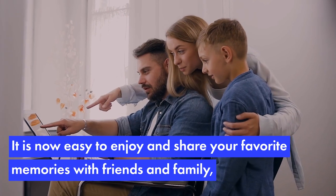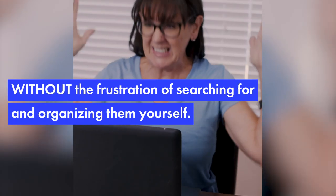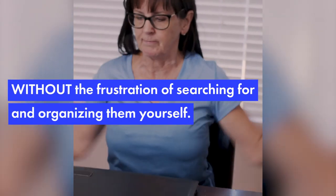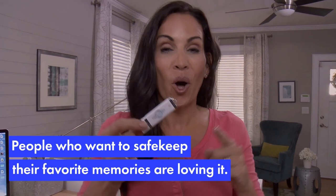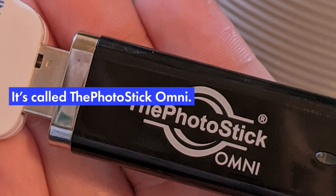It is now easy to enjoy and share your favorite memories with friends and family, without the frustration of searching for and organizing them yourself. People who want to safekeep their favorite memories are loving it. It's called the PhotoStick OMNI.